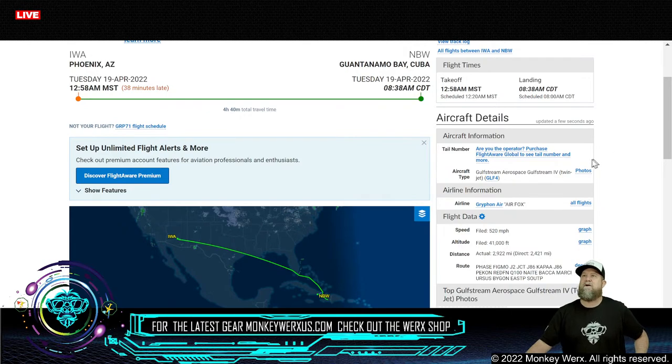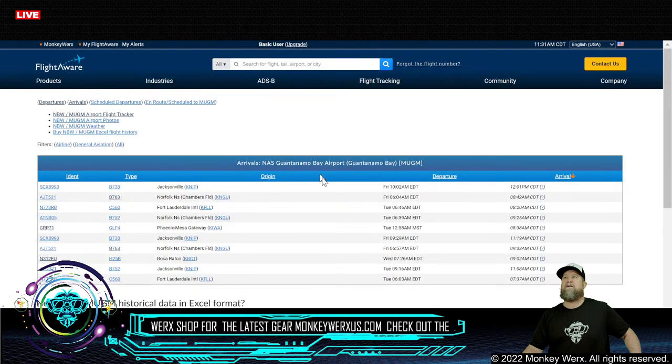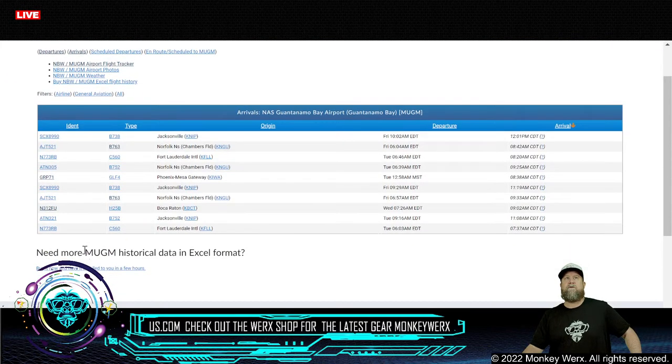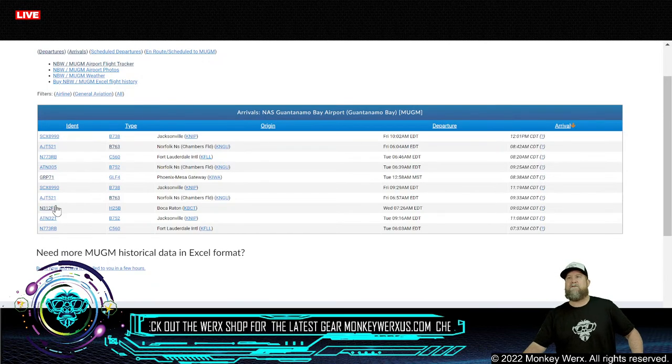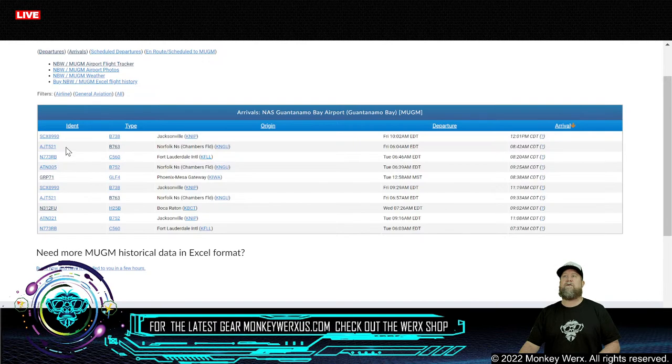So that is an out-of-sequence bird. That's what we look for. You look for the flights that come in that are not on the regular tempo. You know, all of a sudden, they just pop in. And let's see where it went on the departure side over here. Let's see if we got any others. Don't see any. This is a Maxwell bird right here. You can see on the screen, that's going to be N312FU. That has been popping in and out as well lately, just in the last couple weeks, really.